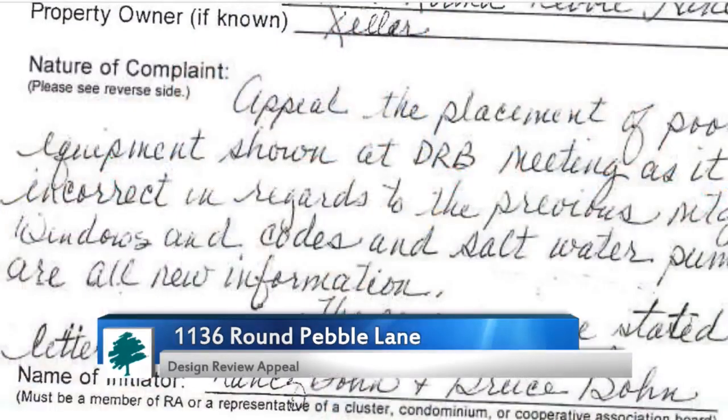At the last meeting, we've been discussing the project going on at 1136 Round Pebble Lane, a rather extensive project that involved major additions to the house and major changes to the footprint on the property. The issue we're concerned about is the pool equipment. There's a very large pool in the back, and there was pool equipment directly behind the house which was removed to make room for the addition. At the last Design Review Board meeting, the question came up as to the location of the pool equipment, and it was our understanding that had never been decided.